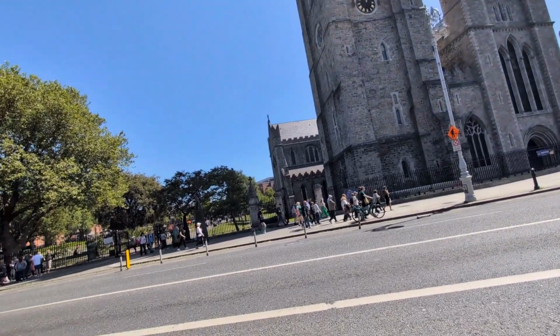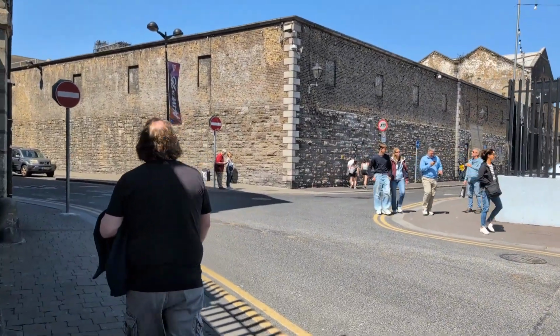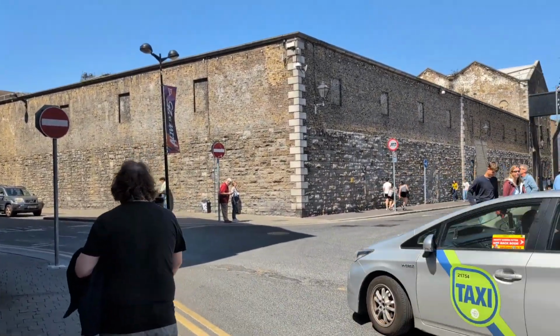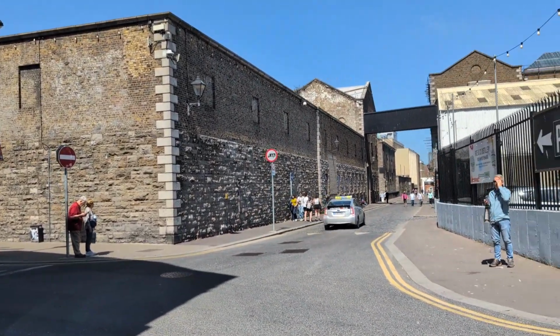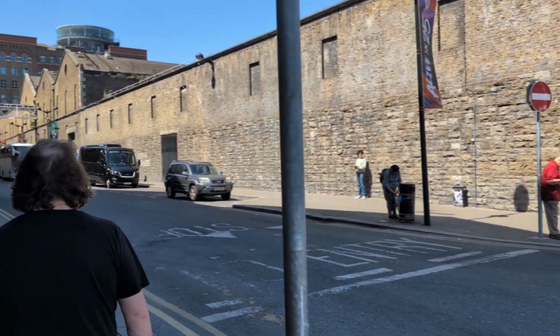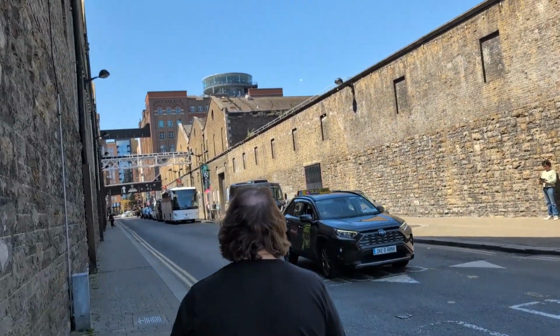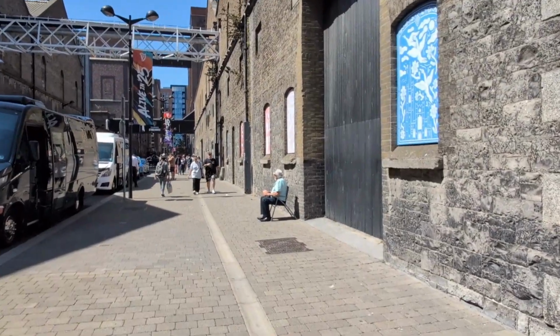Cool, it's Sunday, so I think we found the Guinness Storehouse. It looks like a really old factory building to me. Wow, this is cool looking. I'm pretty excited about this. I bet that's the tower part at the very top that we get to go up inside and have our beer. Woo! This is way bigger than I thought. Yeah.